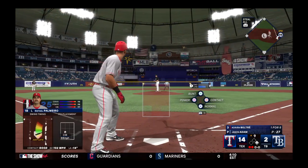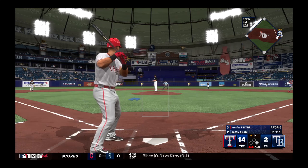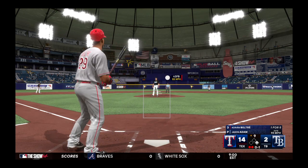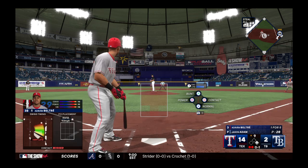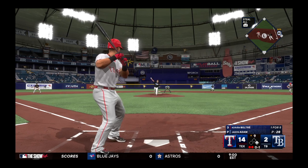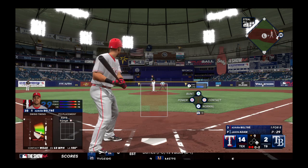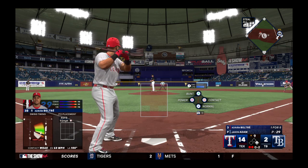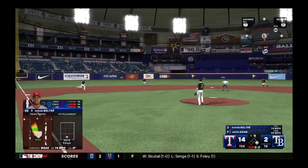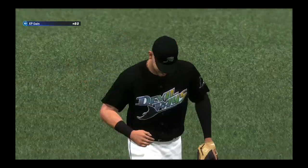Man at first, Adrian Beltre stepping in for the Rangers. Late on that fastball. Well, if he's going to steal second, you want him to go early in the count. That way he's not a distraction to the hitter at the plate. Go ahead and get it out of the way so the hitter can focus on the pitch. Out to short, Rosario got him on the off-balance throw, and that is that.